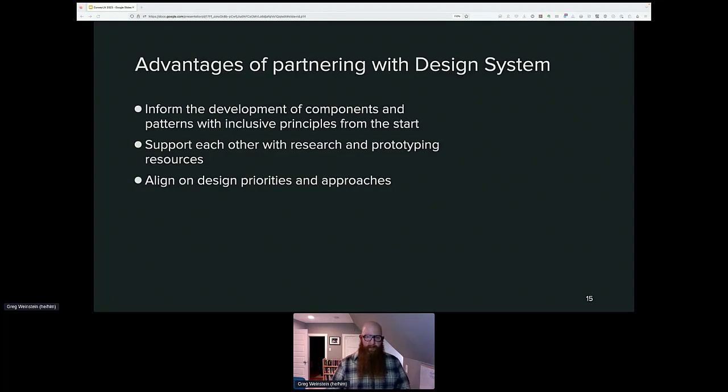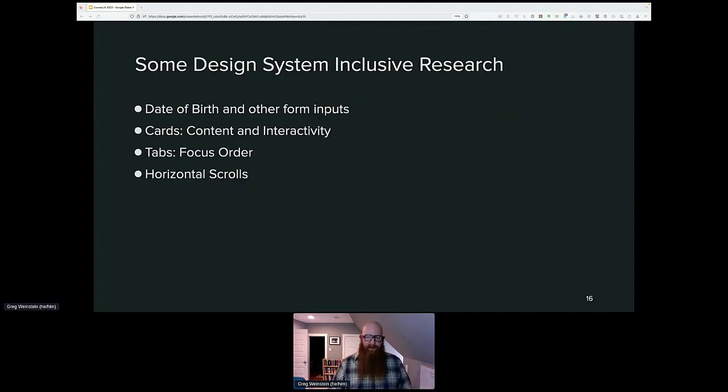To date, we've done several projects together. We've investigated things like date of birth and other form inputs. We've done some work on card containers in terms of content and interactivity. We're working on tabs and focus order for screen readers. And we have the case that I'm going to tell you about now, which is about horizontal scrolls.